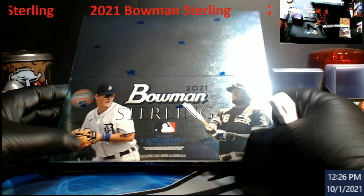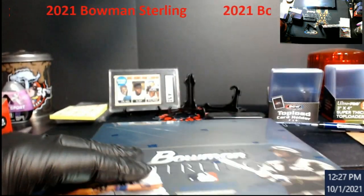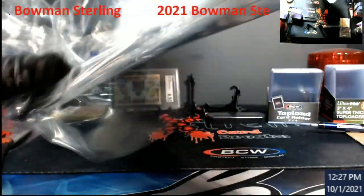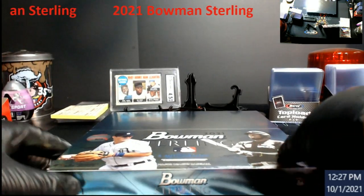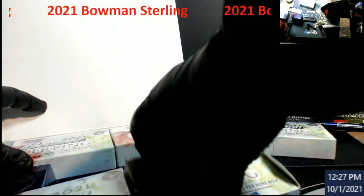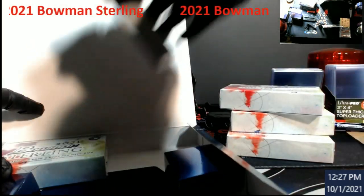So, Bowman Sterling, nice big old box. Get five autos. Maybe we'll pull something crazy again this year. I mean, we went two for 2 years pulling the top rookie out of it, but this year we only got one box, so we'll see how it goes. And I know Joey bought a box, too. He should be getting his either today or tomorrow, so be on the lookout for that. You do get the five mini boxes inside of here.